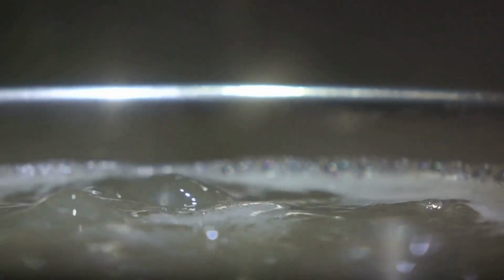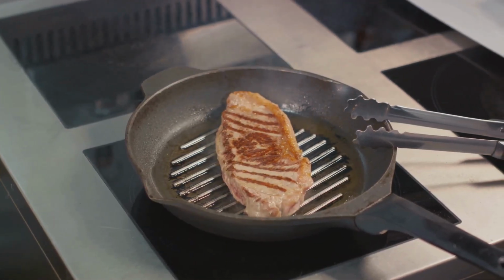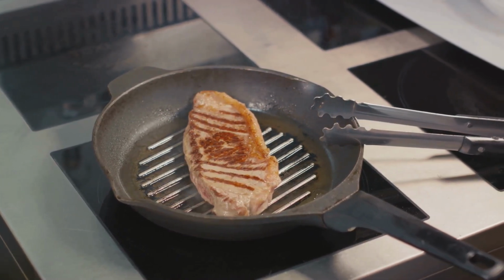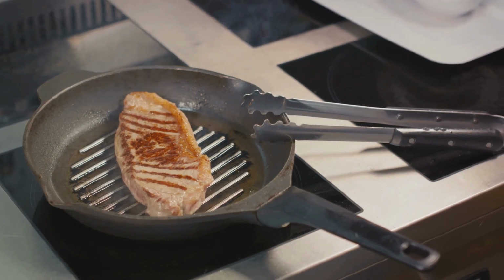But it's not just a cool party trick. This effect has practical implications too. It's used to cool nuclear reactors and even in the culinary world to create a perfect sear on a steak. The Leidenfrost effect, a marvel of thermodynamics, demonstrates how the ordinary can become extraordinary when we delve a bit deeper.